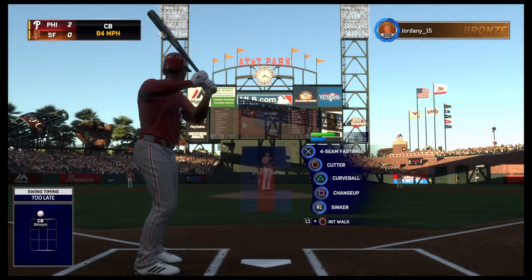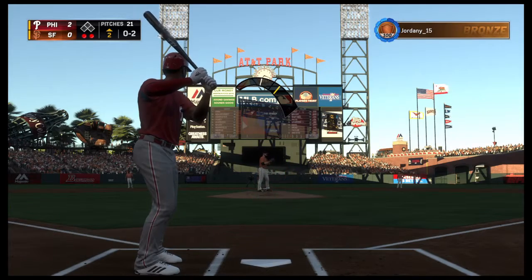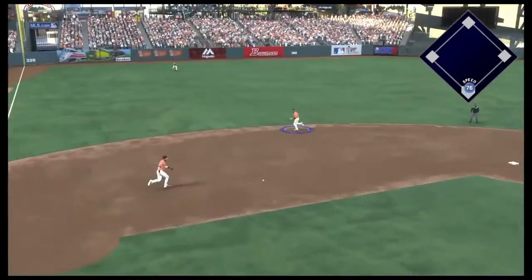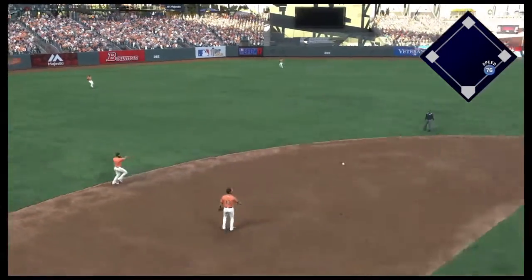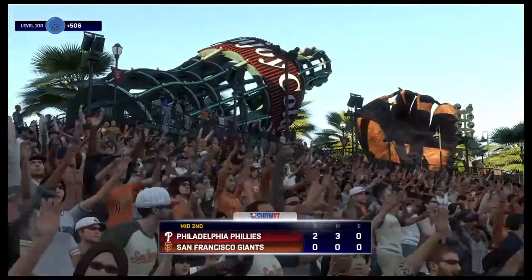No plate discipline that time, and he's in the hole now, 0-2. That is a filthy combination. High 90s with the fastball, and then that nasty curveball. It's almost unhittable, almost unfair to the hitter. Throw to first in plenty of time, and the side is retired.